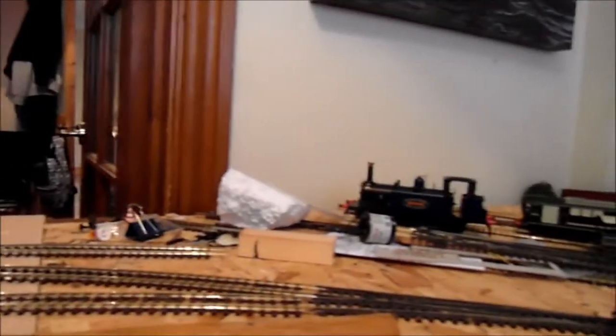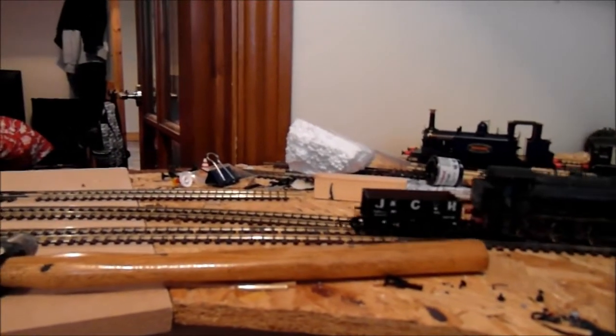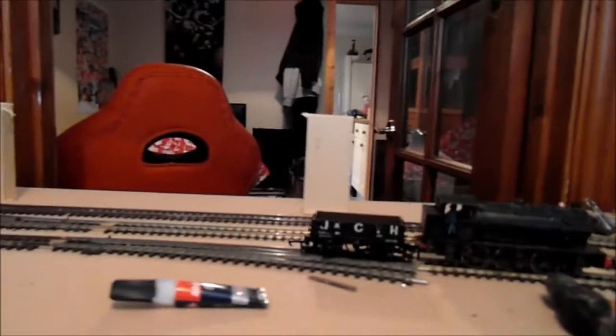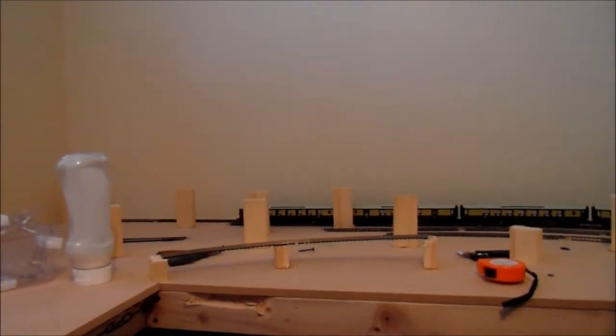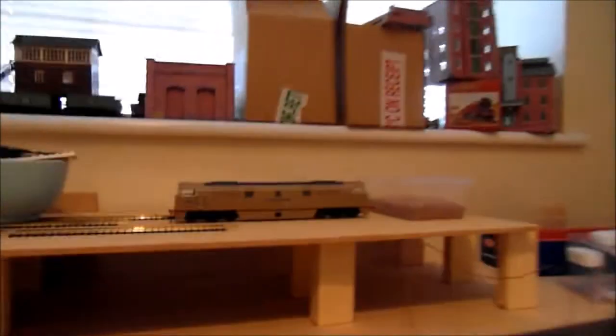So sorry if this update's going a bit longer, but I thought I'd show you the trains running because at the same time I'm finding problems like that point. I wasn't doing that yesterday, so that's great. So yeah, you can imagine how long these sidings are going to be. It's going to be a great layout. Stoke Summit on the top level, obviously that's nowhere near. I need to make sure everything's working properly under here.